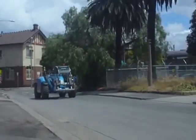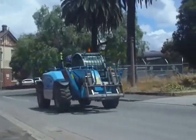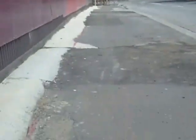Oh, I might ask this bloke, does he want to swap? I'll have a go at that. Yeah, I'll have a go at driving that, but have a look at this footpath along here. Man, this is pretty rough, right? Even in a wheelchair, a manual chair, you'd probably not be too impressed about it. But we still haven't got to the bit that I've come to show you yet.